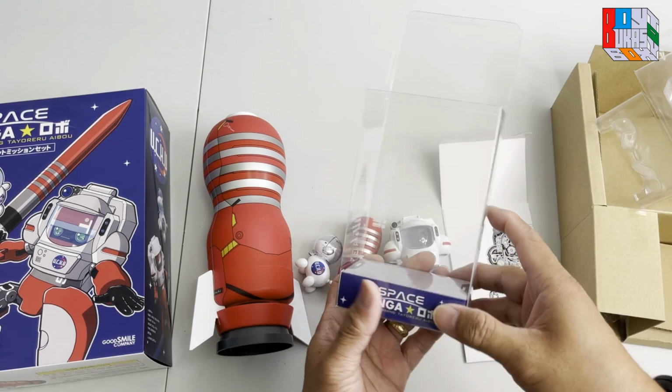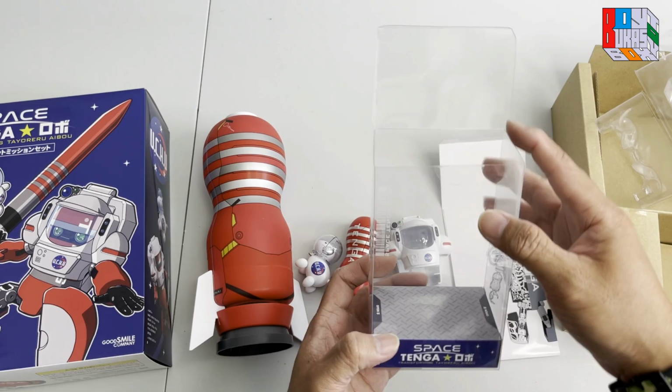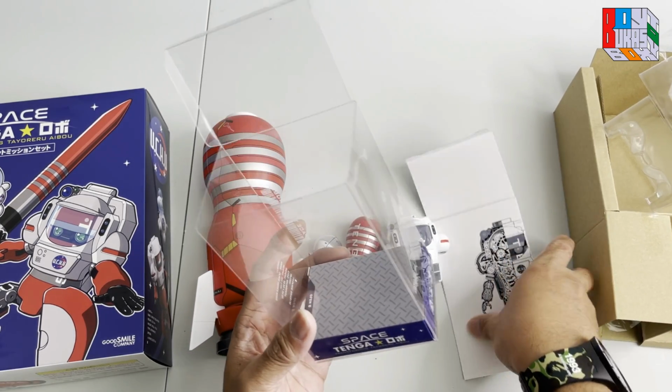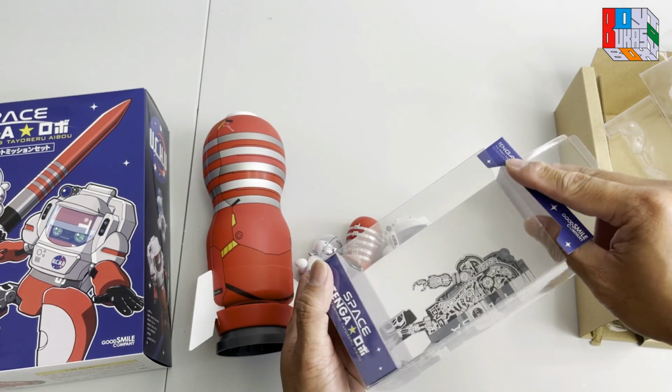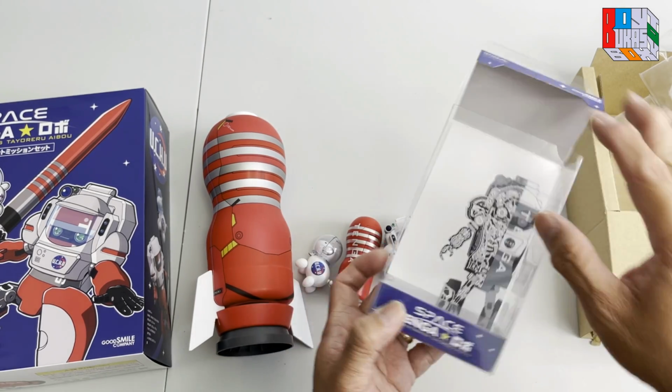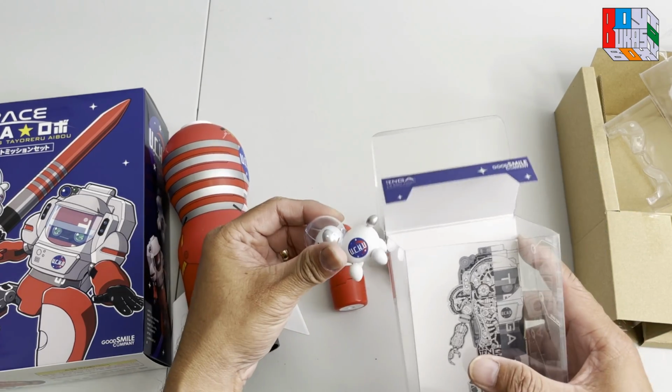It says transforming Sayuriro Aibo. Kung ano man yun, let me know mga bossing. Just comment down below. At kung ano yung UCHU na yun. Ayan, kung anong klaseng astronaut yan.